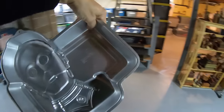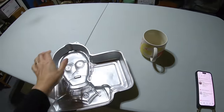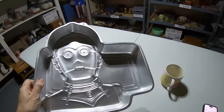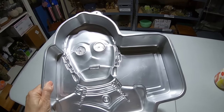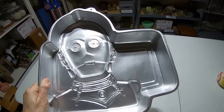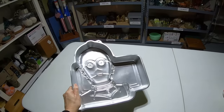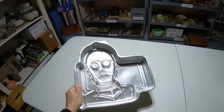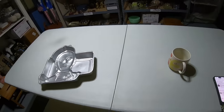Let me just grab this. All right, so this is C3PO, is that right? I hope that's right, because that's what I listed as, $25. And this is Lucasfilms LTD Wilton. So they have a collaboration. This says 1983. So back in the day, somebody had Star Wars birthday cakes. And once again, somebody will be baking a cake.